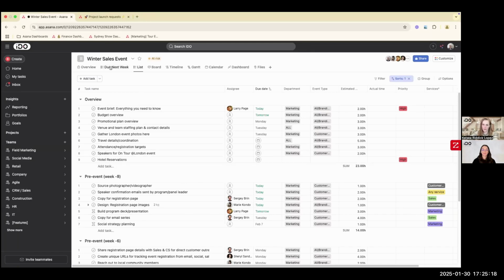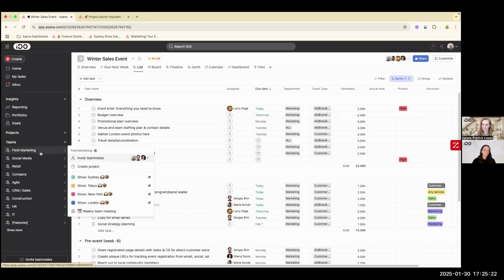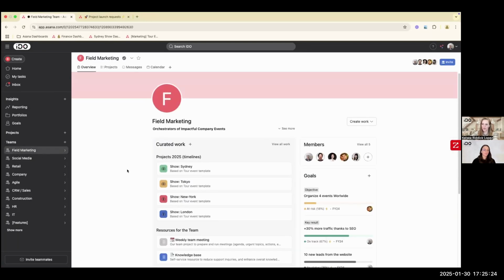So I'm going to shift our example a little bit, and I'm going to get out of our winter sales event project. And I'm going to talk about a different team that's working on launching events in different cities. So in this team, they are launching events in Sydney, Tokyo, New York, and London.